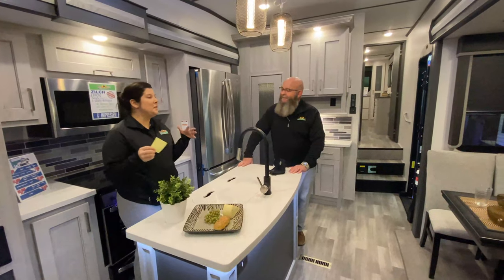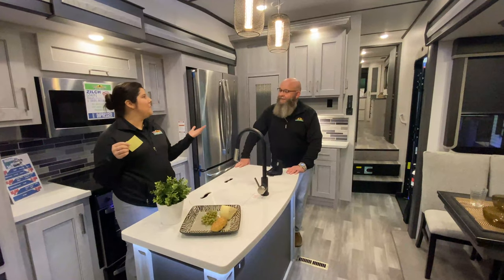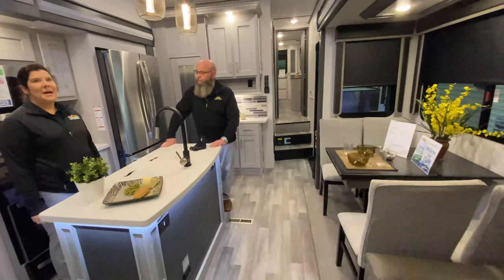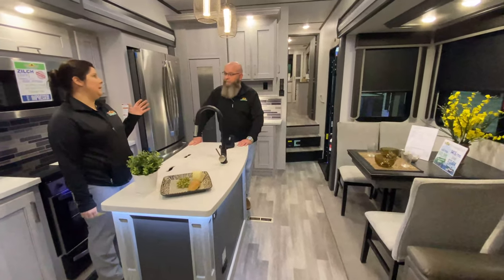So yeah, beautiful, light fifth wheel, shorter, more compact, like you said. It just gets you in a Montana, and you don't have to have this huge truck to pull it.